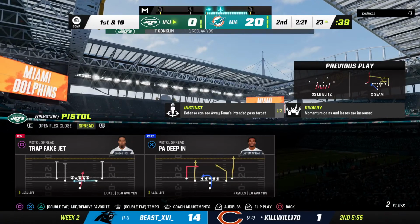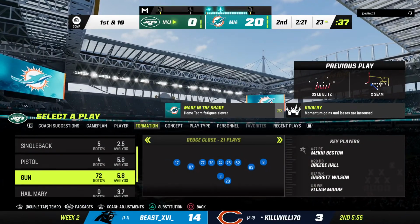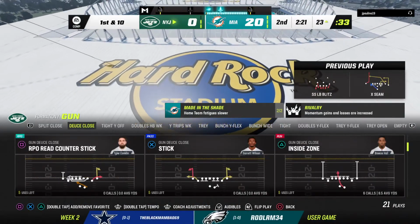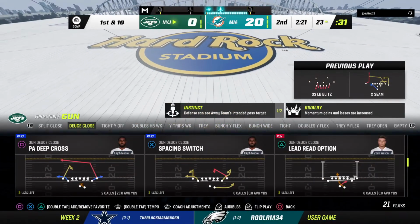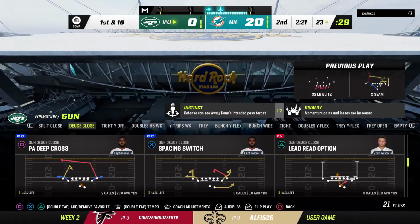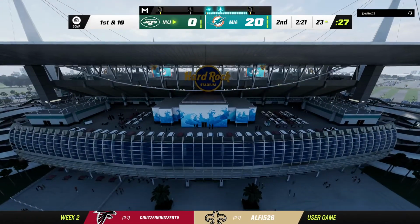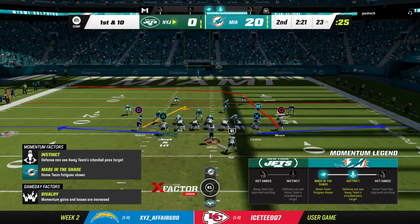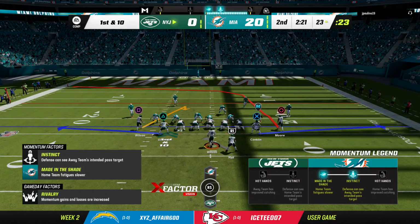For an offense that has not found the end zone yet, that's a big play. There's the spark right there. The big play that they needed. Now they've got to go ahead and finish this drive and put this ball in the end zone. So the big play gets them all the way down to the outskirts of the red zone here for 1st and 10.